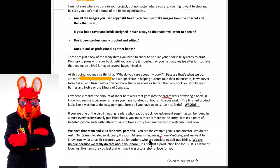Missouri is known as Show Me State, and we want to show you what a terrific resource we are for authors considering self-publishing. The reason I put that red blotch there is, as anyone can see, Missouri is known as the Show Me State. Missouri is known as Show Me State. You need an article there. The Show Me State. It's a thing. You need articles. Man, come on.